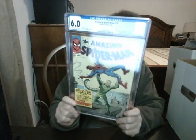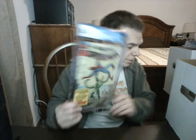Now this is Amazing Spider-Man #20. Now it says 6.0, but I'm sorry, look at this. This looks like a 9.0 to me. Somebody, as far as I'm concerned, was asleep at the switch on that one.